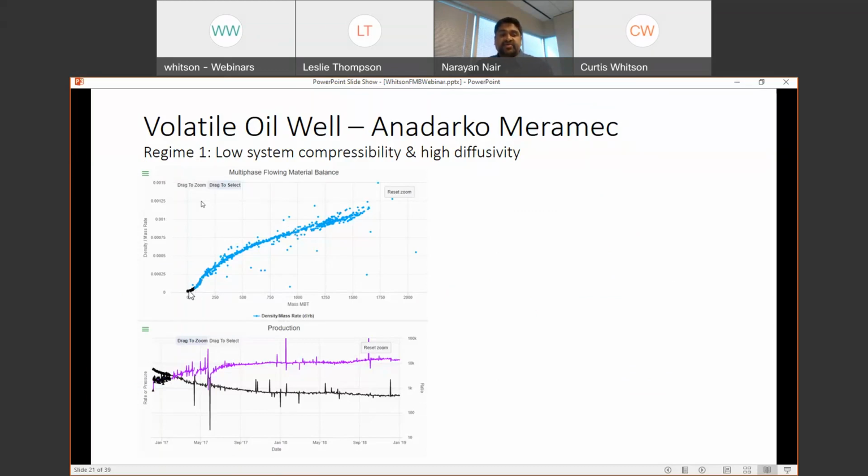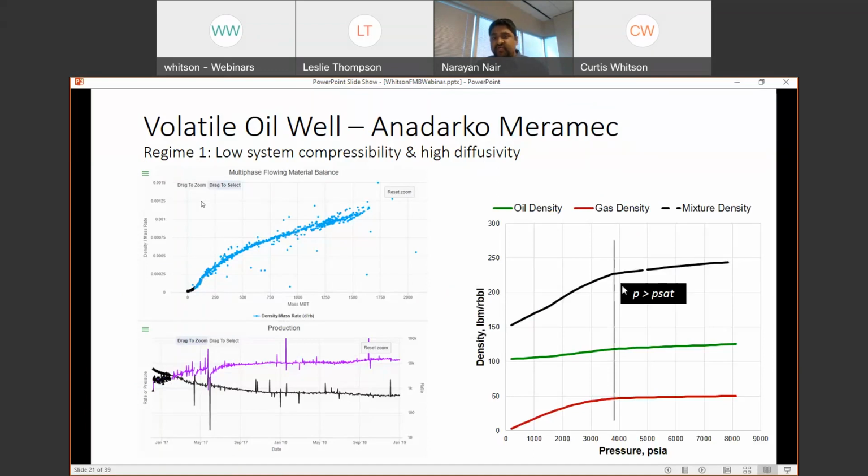So it's interesting that you have this shallow slope that's associated with low system compressibility and high diffusivity. In other words, if we calculate the mixture density term that Leslie introduced, and then look at the component density of the oil and the component density of the gas plotted versus pressure, the pressures in the reservoir are above saturation pressure, so the compressibility is lower, and you're essentially seeing a high diffusivity term. What we were surprised by is how quickly this transient propagated through the reservoir, and we get what we think is an estimate of the pore volume in such a short duration of time. That was a surprise to us.